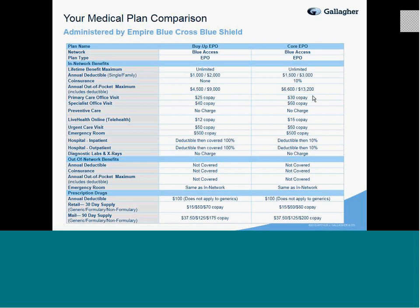Annual out-of-pocket maximum means all of the deductibles, co-insurance, hospitalizations, emergency room copays, and any of your pharmacy benefits, all of those services go toward your maximum out-of-pocket. If you have paid out-of-pocket $6,600, that would mean that you would not be responsible for any other cost for service, whatever the employee copay, deductible, or co-insurance is in that plan year.